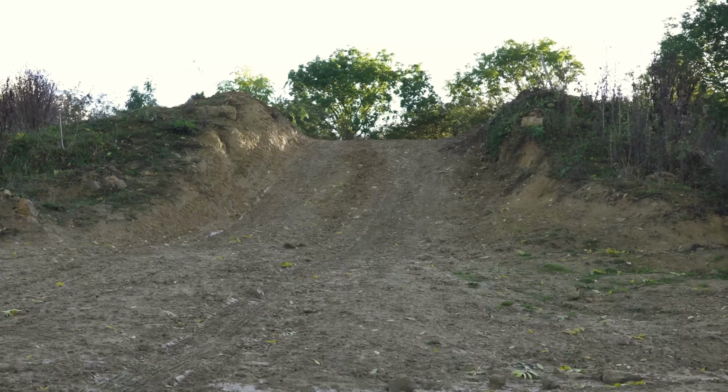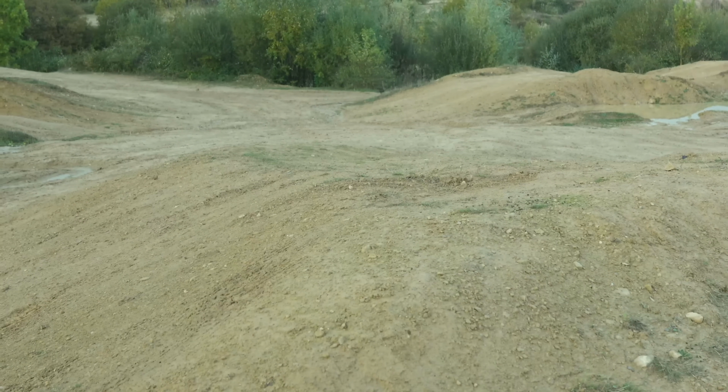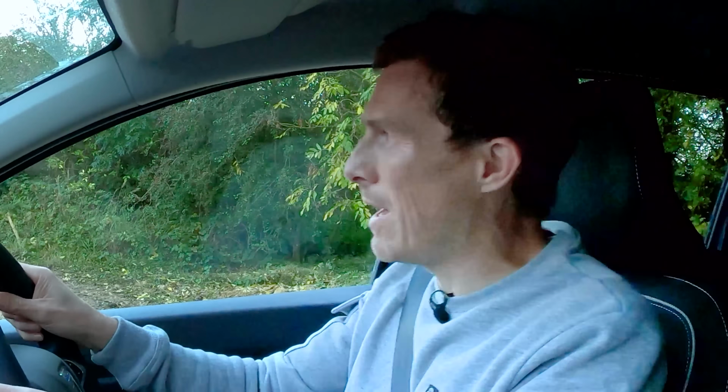This next challenge tests the car's approach, breakover and departure angles. So we're going to head over this big steep hill, hopefully not bottoming out, and then we'll go into a valley, then up a slope where we'll probably end up getting some wheels in the air. Hopefully we'll be able to keep moving, but that's part of the fun, isn't it? Let's find out what happens.